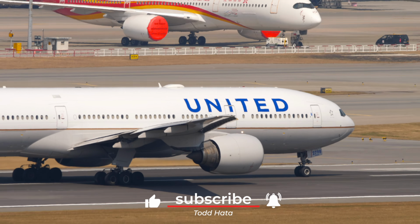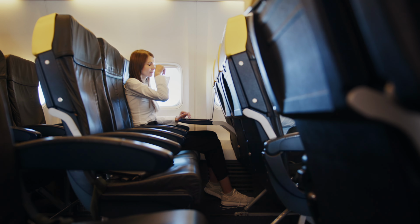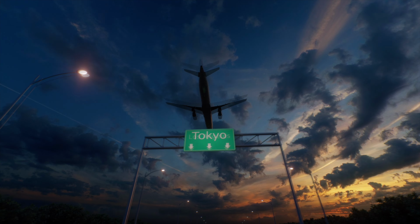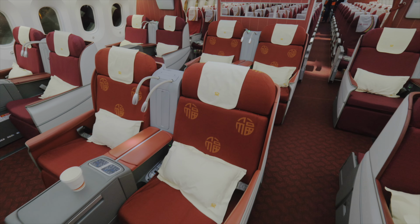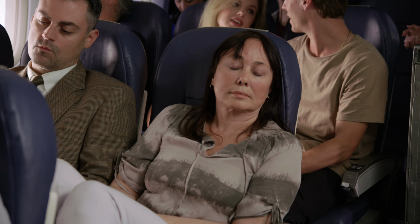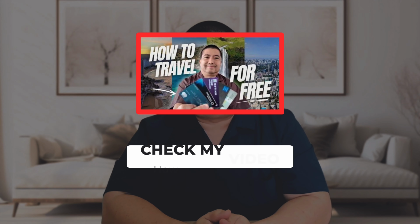Many times I've had a full row to myself in premium seats, while paying the lowest fare available. That's great for a 12-hour flight between LA and Tokyo. I've been upgraded to business or first on a few flights. It's such a nice treat, making flying much more relaxing than being packed into the back of economy. Check my video on how I travel the world for free for more details.